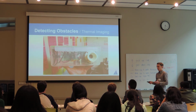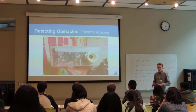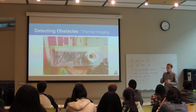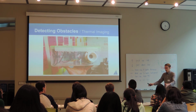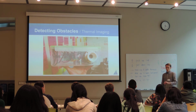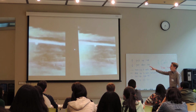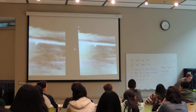So we built this guy, and this is basically our little test rig that we took to Tofino. We recorded some whales and some different obstacles that were in Tofino, and we are currently developing an algorithm to detect obstacles based on the thermal imaging aspect, and have that feed into the rest of the boat in terms of deciding its obstacles. So here's a little video, kind of how it looks. We shot this video in Tofino, and let me just play it and you'll see.